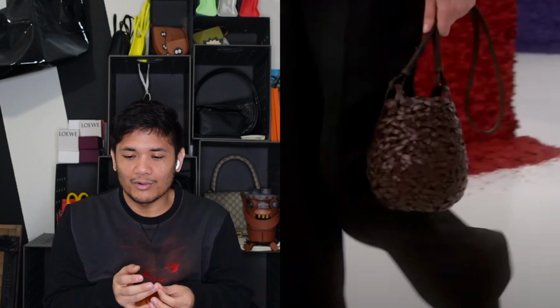Oh, and I do like that they're featuring a woven bag. Loewe doesn't get enough attention for their woven bags because honestly, they're beautiful, and the way that they're woven is always so intricate, and you can tell there's a lot of thought put into them.